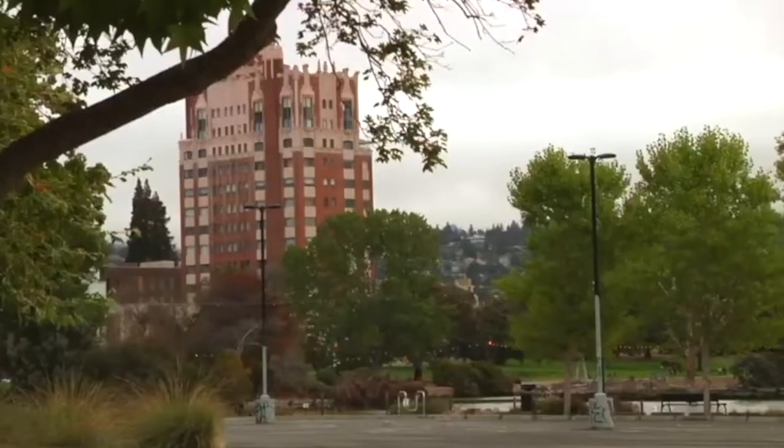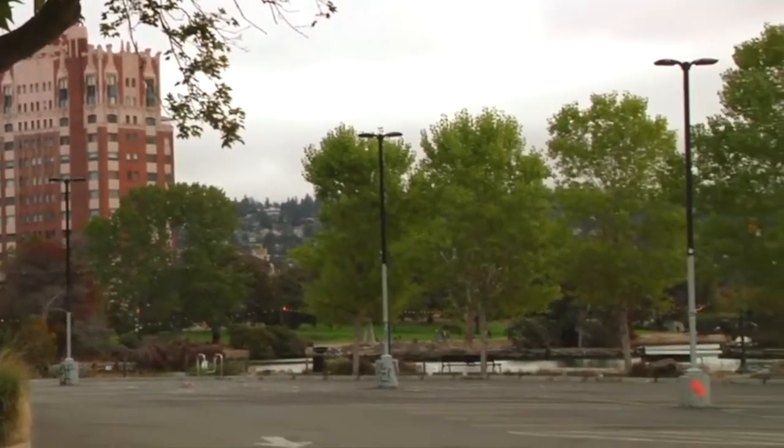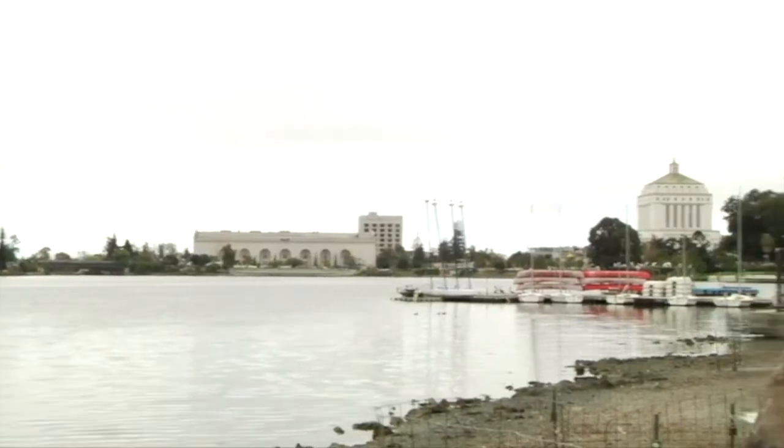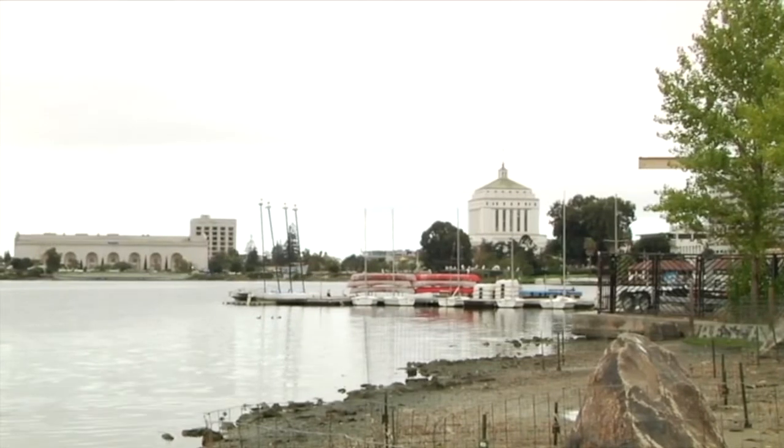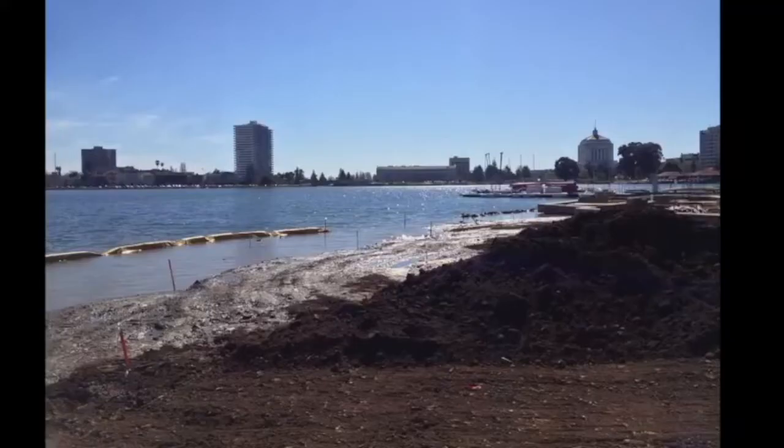My name is Reed Dillingham. I'm a landscape architect, and I and my office worked on the restoration of the shore near the Sailboat House, between the Junior Center on the north and the end of the Sailboat House on the south. And it was a long process. We started, I think, in maybe the summer of 2011, might have been even earlier than that.